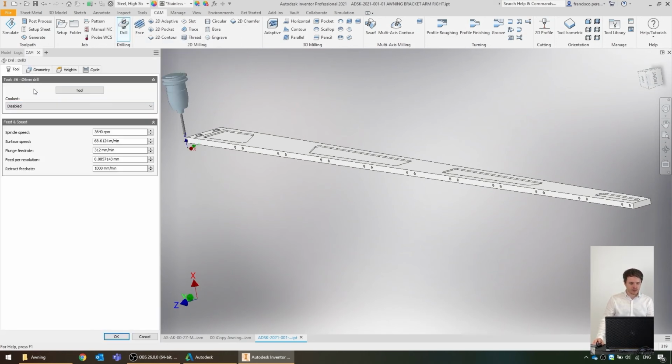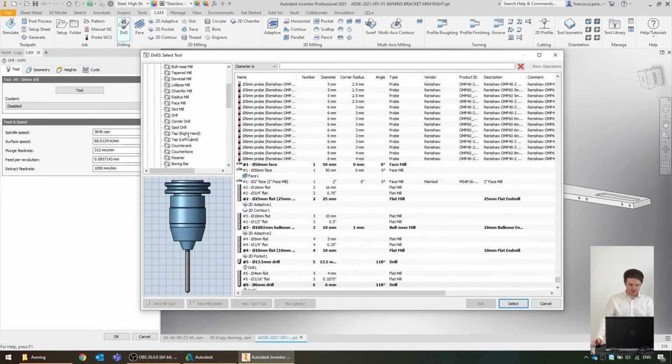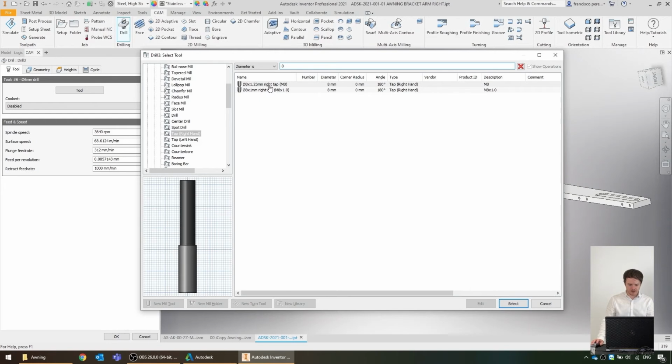And this time, we're going to change the drilling tool to a tapping tool. We'll say a right-hand tap, and we'll find an M8 tap. There we go. M8, so there we've got the 8 by 1.25 or the 8 by 1. So for this design, it's a 1.25 tap.